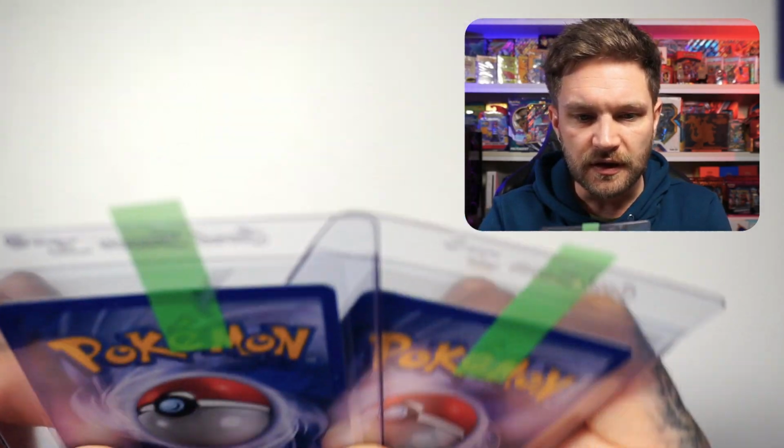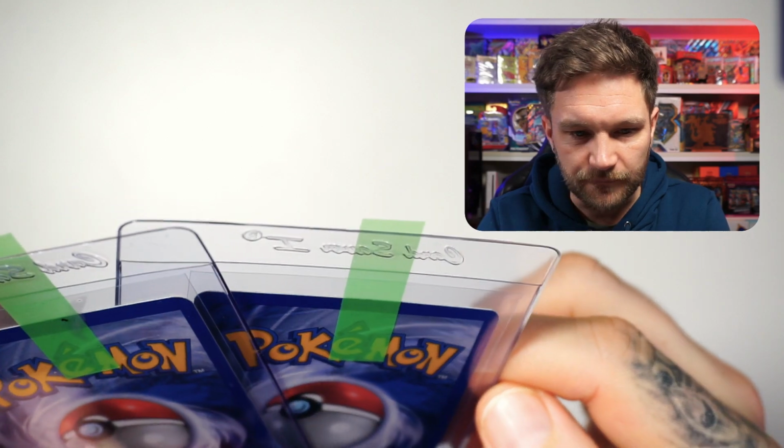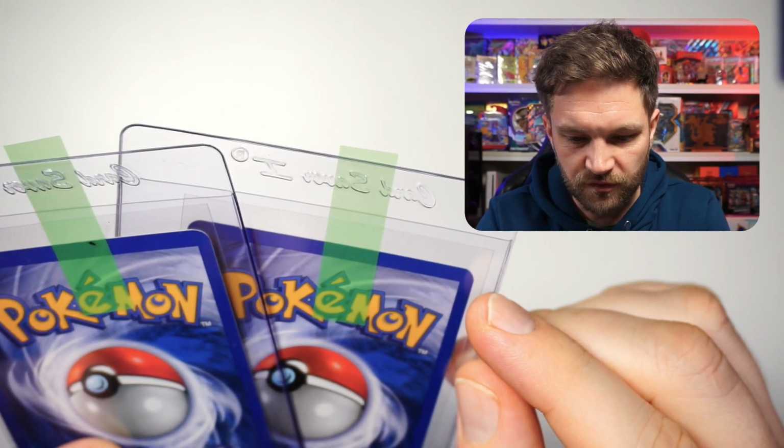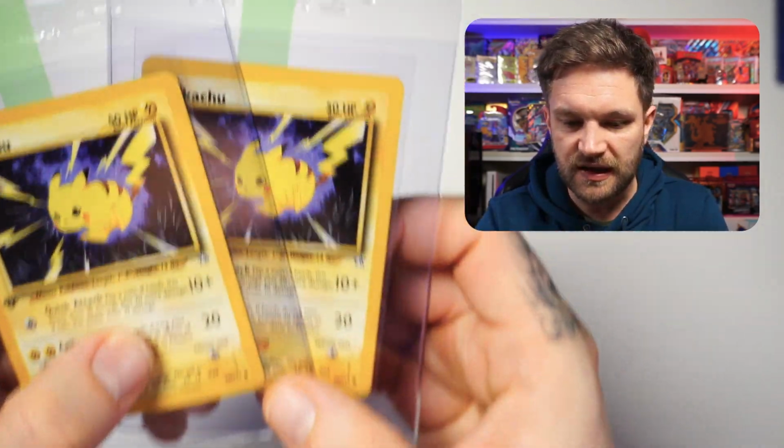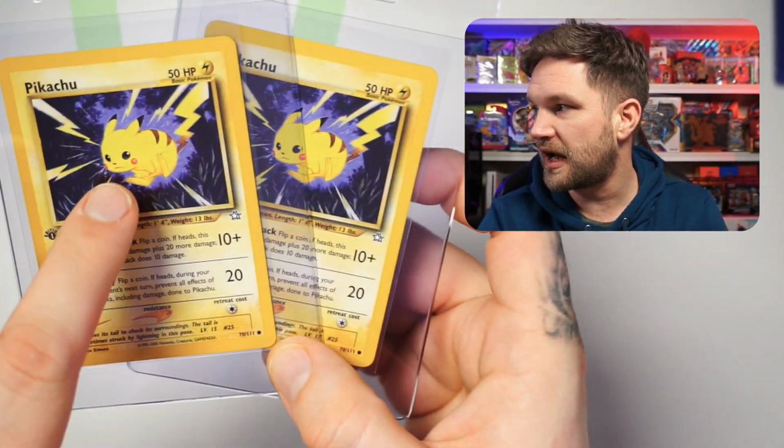Again, just not a single, like, I'm just looking. This card may have a chip of whitening. This one, not a thing. Slightly off on the centering. There's definitely chances at 9s there. That one may be an 8. That one a 9 though. I can't wait to get them out.